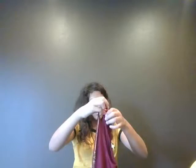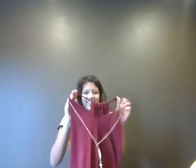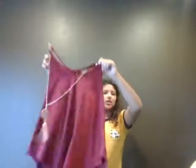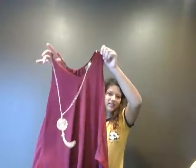And then I also got this from Marshall's. It's a very cute top. You forgot to take the tags off. Oh, I took it back. Oh. You took the label off. So then I got this from Marshall's. And then it's the red and it has this necklace attached to it.